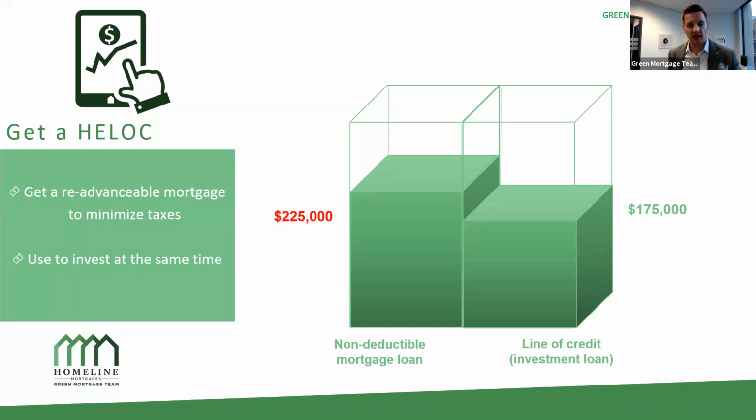Another very important key is from the tax perspective, your current personal mortgage is not tax deductible unless you are borrowing money to invest, okay? So how this product will work is over time, you're going to be working on paying down your mortgage from $225,000 down to lower amounts.